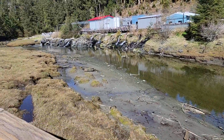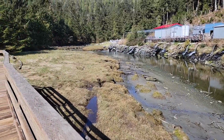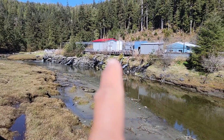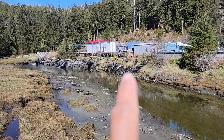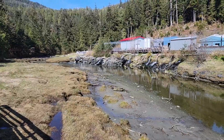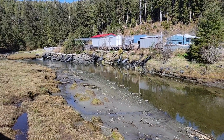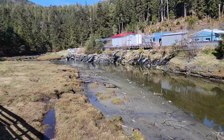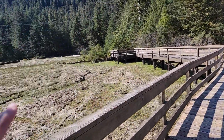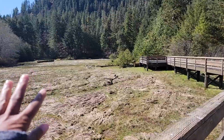So this is our estuary area here. Right across on the other side is a fish hatchery. This area fills up. We get a couple of high tides and low tides every day, so it kind of fills up over there. The water can go all the way back to the very back where the trees are at.